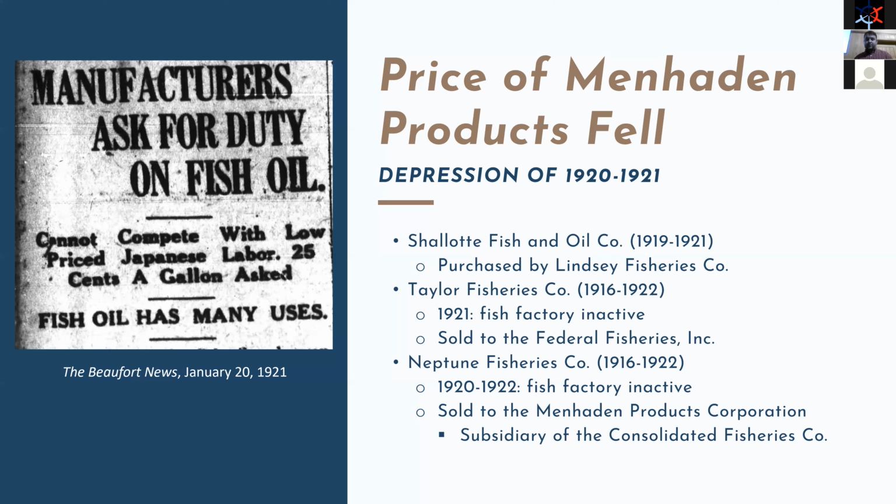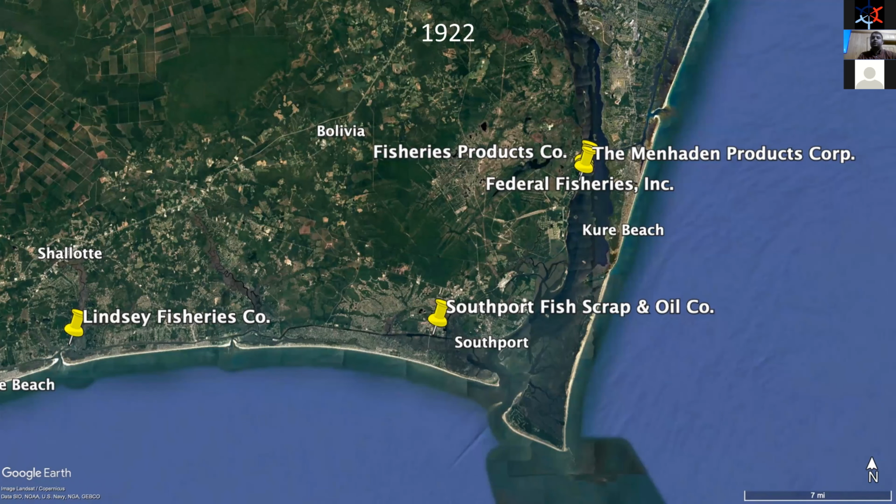And so you lose the Charlotte Fish and Oil Company in 1921, which is then bought up by Lindsay Fisheries Company. The Taylor Fisheries Company goes under in 1922 after not being able to afford to stay open in 1921. Neptune Fisheries goes under in 1922, not being able to afford to be active for two years, and is bought by the Midhayden Products Corporation, which is part of a much larger company, the Consolidated Fisheries Company. And so this is what things look like in 1922 in terms of locations of the factories and who owns them.